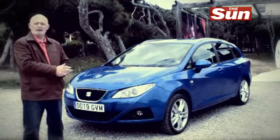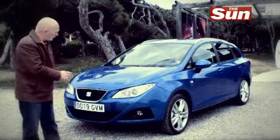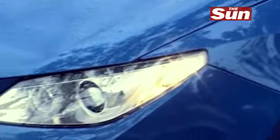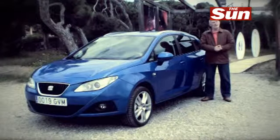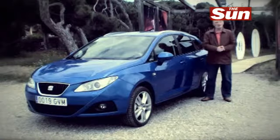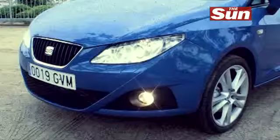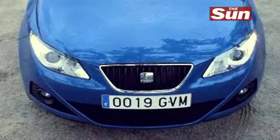This is the SEAT Ibiza ST, and I can see what they mean. This is about as good looking as a little estate car is going to get. Their chief designer is a guy with the excellent name of Luke Donkerwalk, but his large claim to fame was he used to design Lamborghinis, which are very sporting cars. But he believes that small cars should look just as good as big cars, and this is his attempt to show you can make a dynamic small estate.